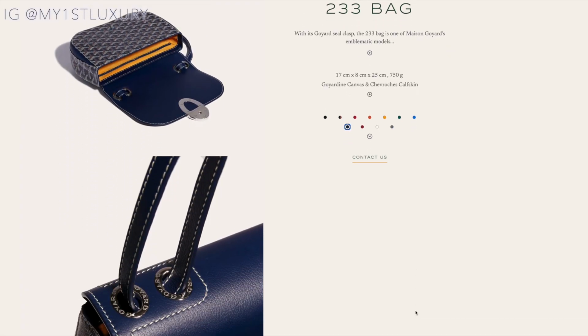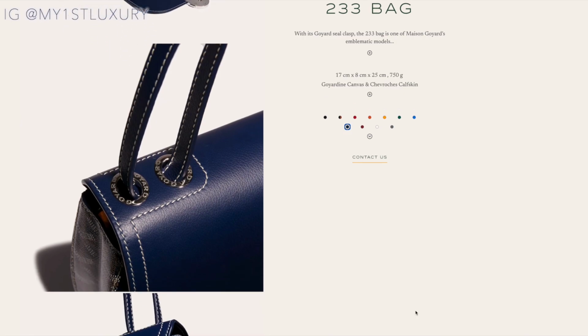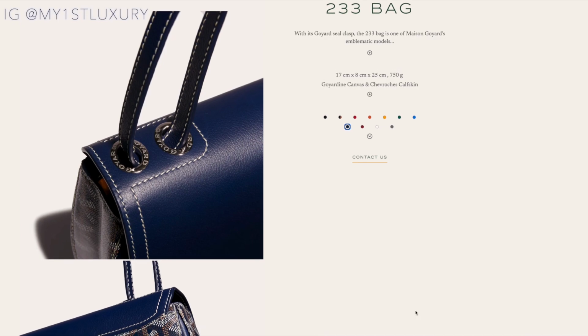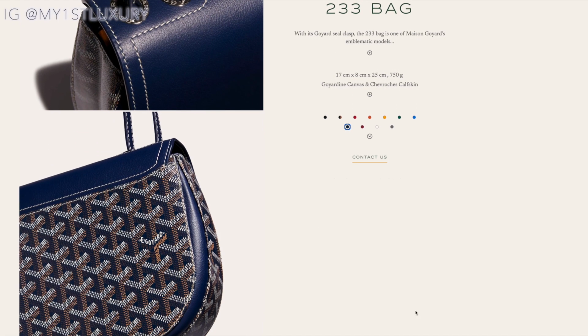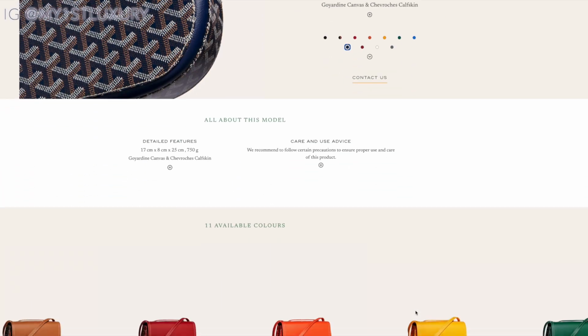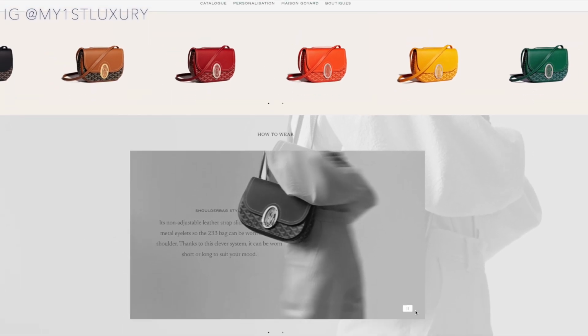Looking at the detail photos, it looks like the strap is also adjustable. The top two kind of inline grommets allow the strap to travel up and down. You can make it shorter, make it longer, kind of like what we have on the classic flap when they did a twist like this. So it is a very, very nice detail.